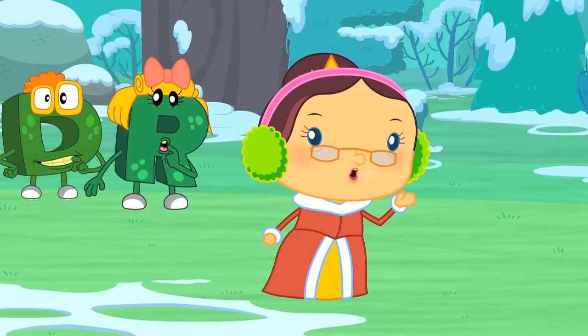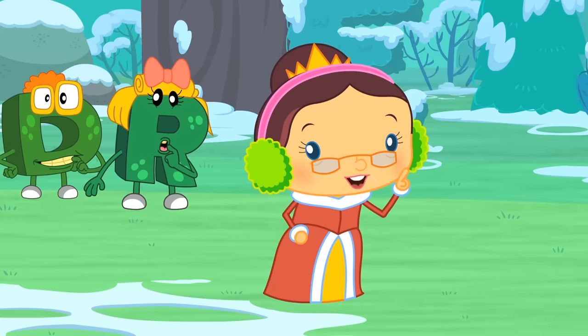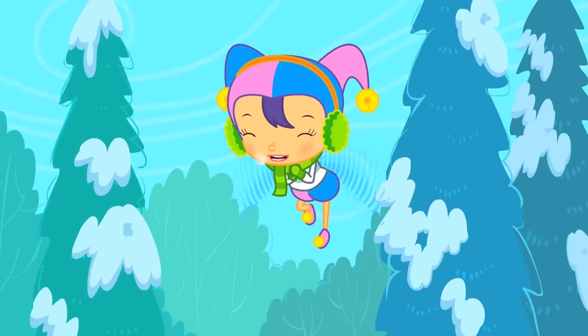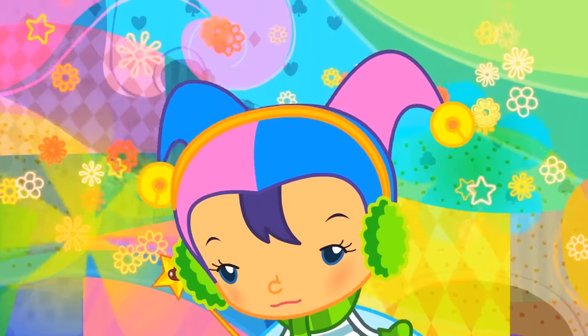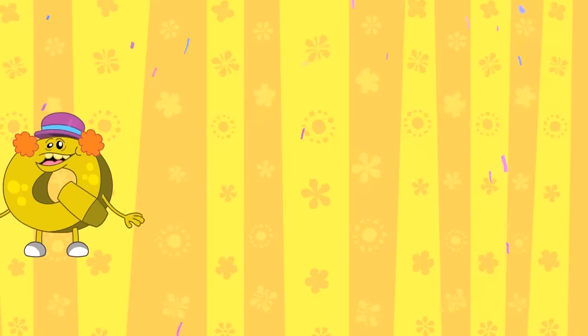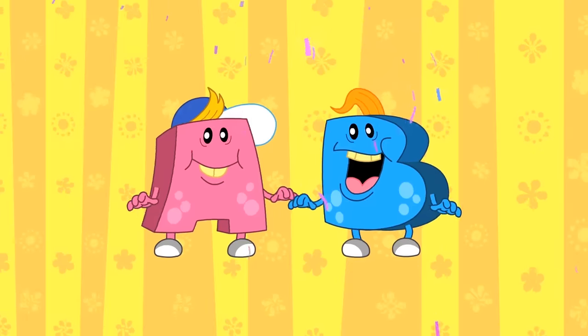Cherry Berry is going to assemble all the ABC Monsters so that Alice can check that they are all here and wrapped up warm. I just love assembling the ABC Monsters. So with a wave of Cherry Berry's gesture stick, all the ABC Monsters line up in alphabetical order. Let's sing along to the ABC song.